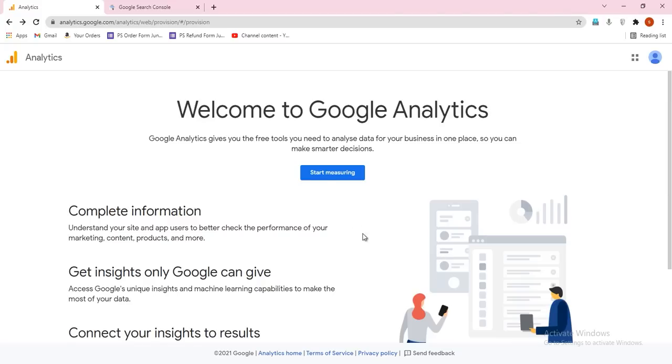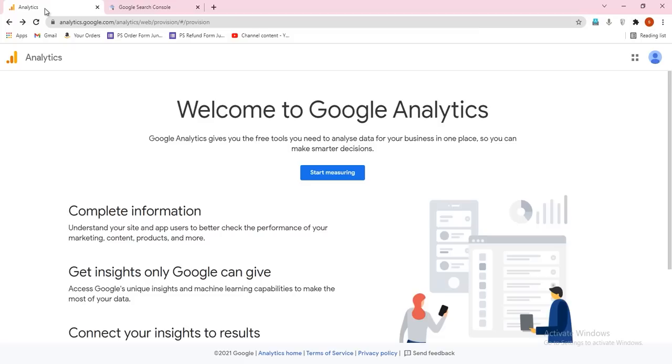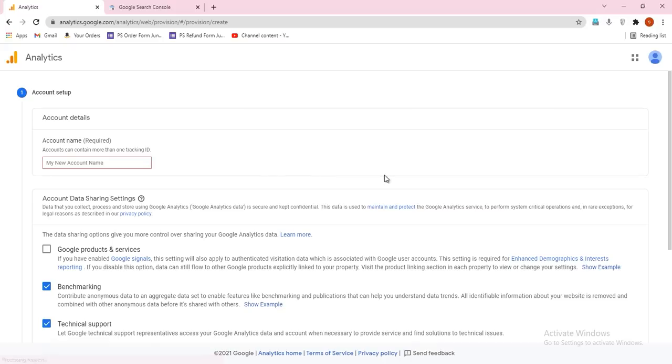So as you can see, I'm in my Google Analytics website, and this is Google Search Console, also called Webmaster Tools. So let us start by clicking this start measuring button here, and it's asking us for a name for our project, or account details. Every property, every website that you add to this account will appear under the account name you specify here. So we can just use demo start, any name.